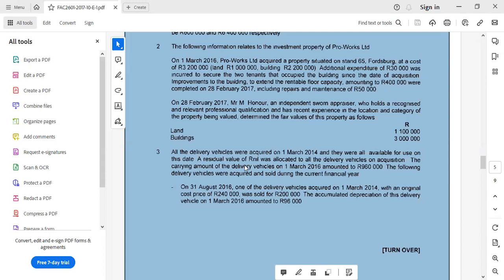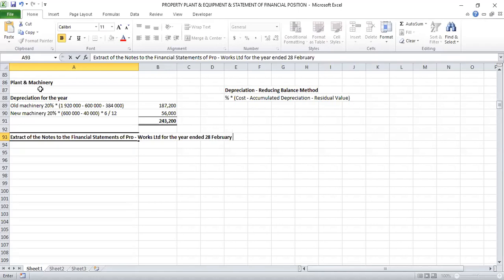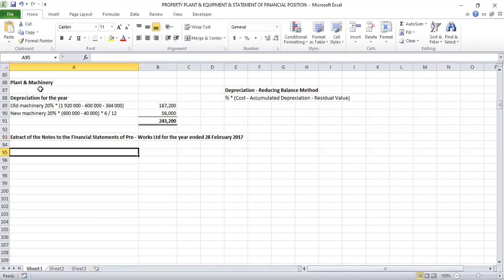Right. So now we do our notes. We'll do an extract of the notes to the financial statements of ProWorks Limited for the year ended 28 February 2017. Right. Number 1, property, plant and equipment.